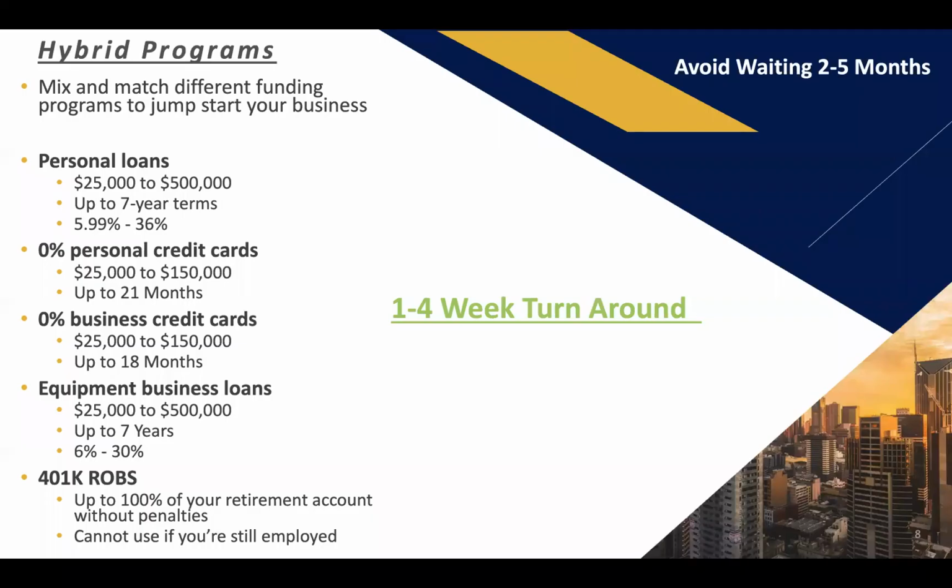So what are some alternatives, right? We've created some alternatives here for what we call the hybrid programs. You can mix and match some of these programs to help you fund your project, and of course to a different amount. One of the best programs I like to use personally is personal loans, anywhere from $25,000 to $500,000 in approvals, up to 7-year terms. Rates starting at 5.99% go to 36%. Why is it 36%? The higher the credit score, the lower the interest.